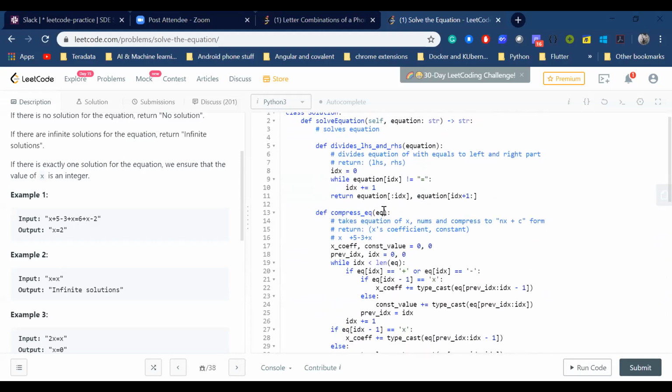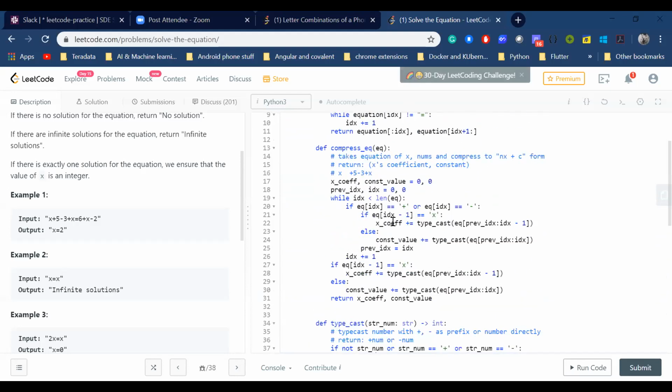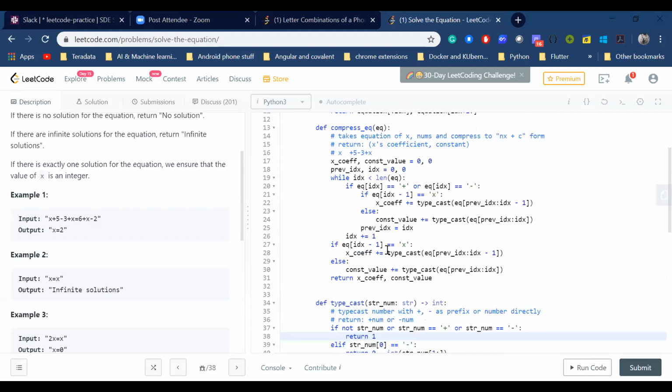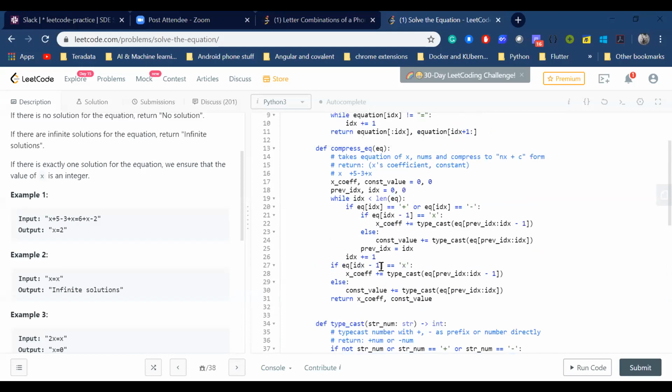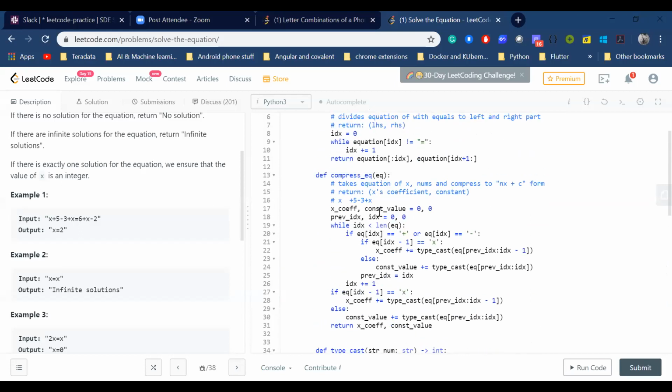But in this case, you don't have the coefficient explicitly saying 1, right? So how do you... If the string is empty or just a plus or minus, then I will... Okay. You take care of that in the typecast. Okay. Yeah. So in a similar way, if I move on, then I will get 5.